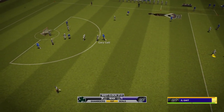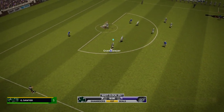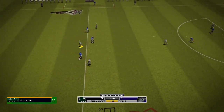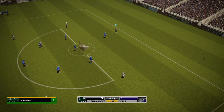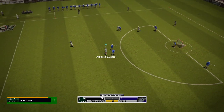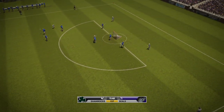Gary. Collects. Sawyer. Delaware looking for the fast break transition now. Looks to the back of the net, and wide. Rude receives the ball. Guerrero. Guerrero with a goal.